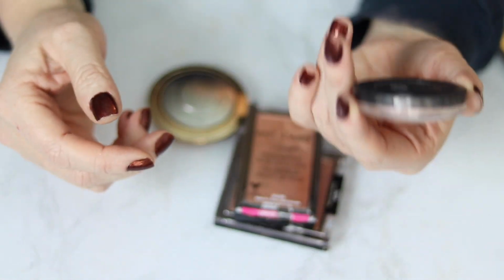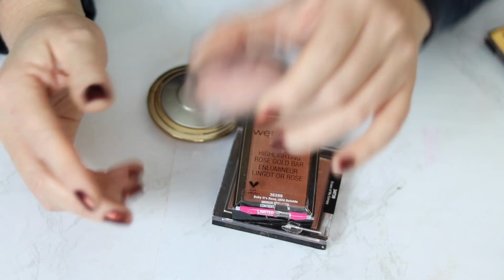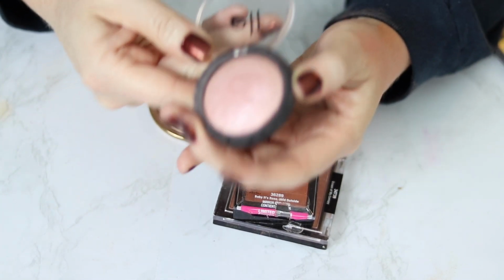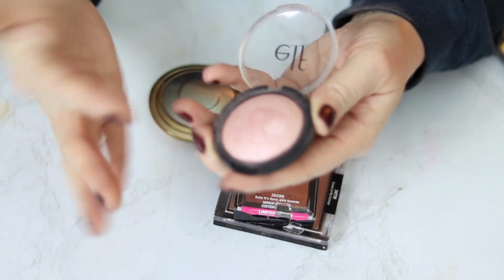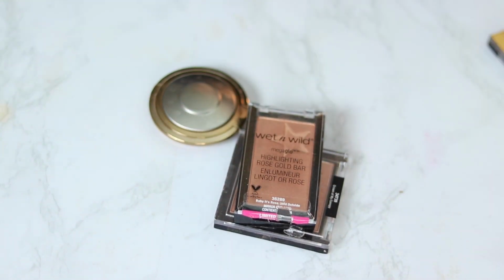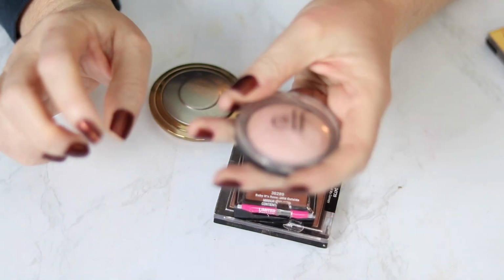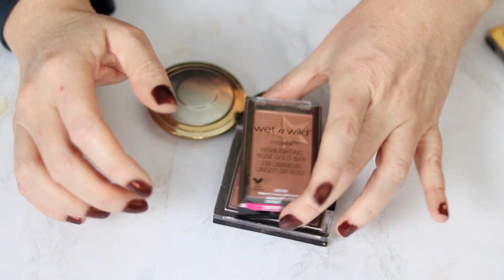Let's move on to e.l.f. This is e.l.f. in Pink Diamonds. I received this free with an e.l.f. order, and y'all, it's just a very pink highlight, and it's just not something that I am going to be reaching for, and I have not reached for, so that one is going.